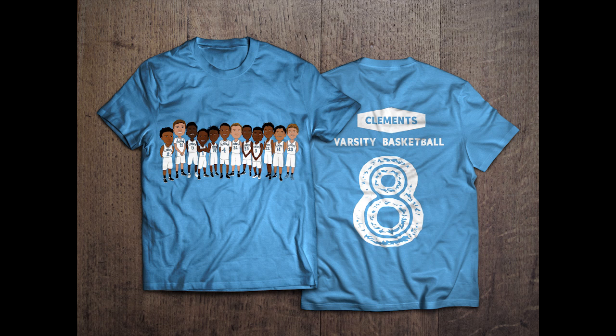So this is a great piece. I would definitely keep this piece, and also this piece as well. I would get rid of these two pieces.